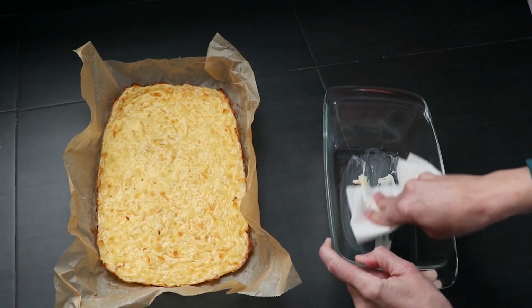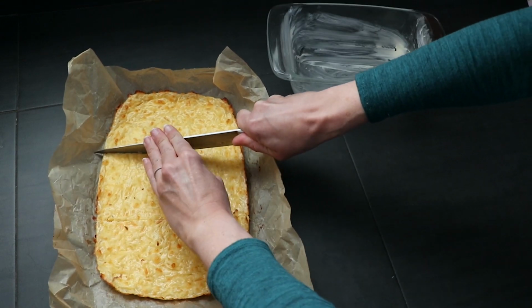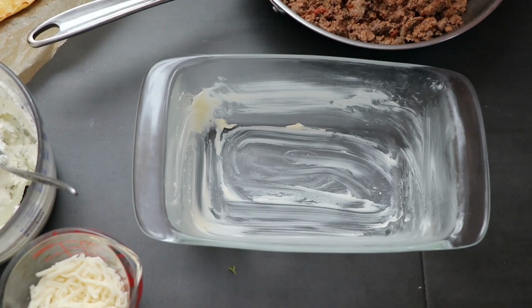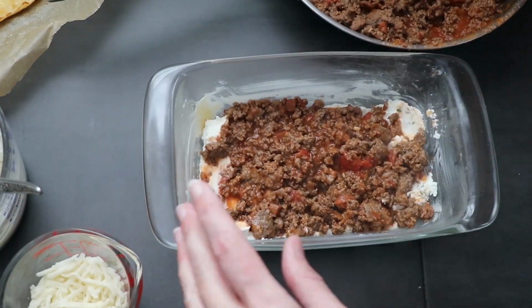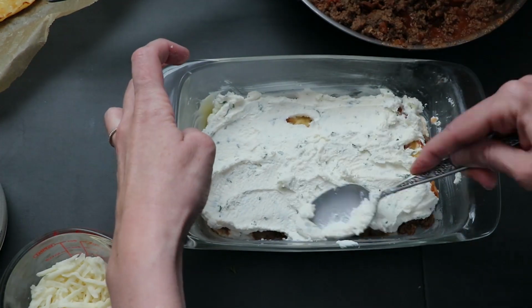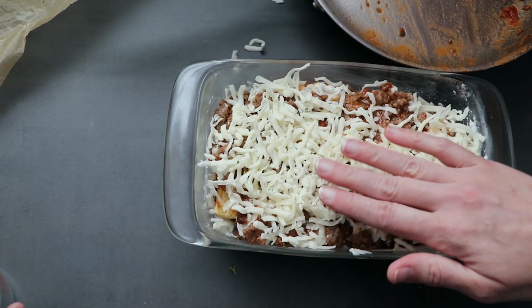Spray a loaf pan with cooking spray or grease with butter. Cut your cheese noodle across into 3 loaf pan sized noodles. Place a noodle rectangle into the bottom of the loaf pan, then top with 1/3 of the meat mixture and 1/3 of the cottage cheese mixture. Repeat the noodle meat cheese pattern, ending in cottage cheese. Top the last layer of cottage cheese with 1/2 cup of shredded mozzarella cheese.